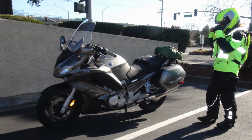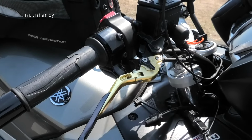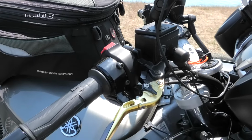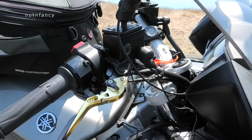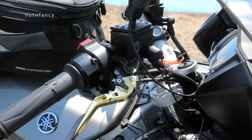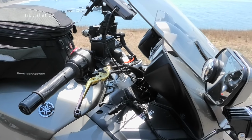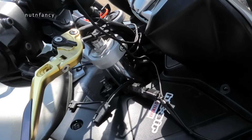Now, these are aftermarket levers I put on right here on the FJR, and I guess I'll go over as quick as I can all my aftermarket mods that I did on this. I do it on every motorcycle. I think most riders do because there's just so many things that can be improved by adding them. Let's go quick. I got levers.